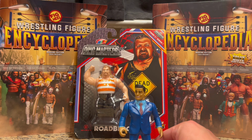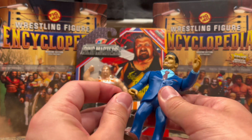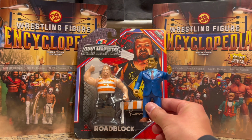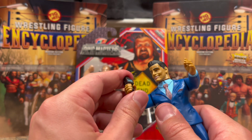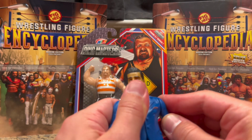I dig it. Stands well. So the quality of this is so much higher than this French Angel, and side by side with Roadblock, I gotta say it's even higher there. So good stuff. Good stuff. Improvements all around. So hopefully, as the line continues and the monsters, they get even better.